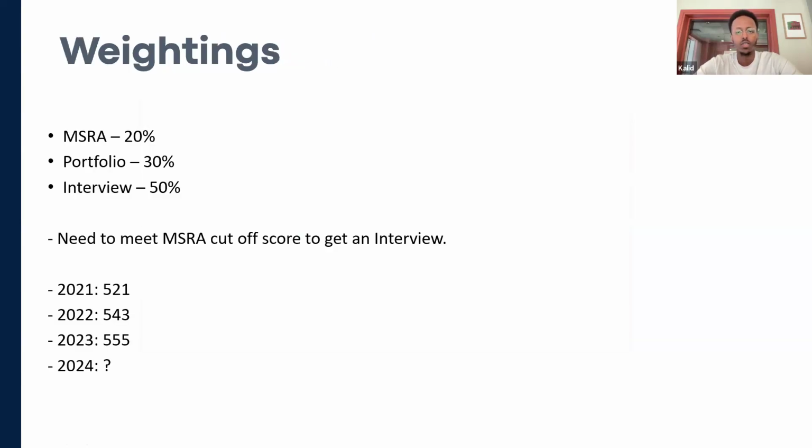In terms of weighting, the MSRA exam counts for 20% of the application. The portfolio aspect counts for 30%, and the interview has increased from 30% previously to 50% this year. You need to meet the MSRA cutoff score to be invited for an interview. And as you can see, the cutoff score has been rising slowly over the last few years. It was 521 in 2021, and this year it's reached 555.